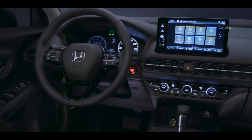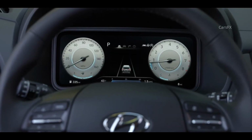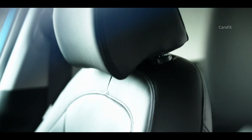Overall, when it comes to the infotainment system, both the Kona and the HR-V cover the essentials, but the Kona wins here with both its digital gauge cluster and the larger infotainment screen. As for passenger space, the Kona is on the small side even for the subcompact SUV segment.